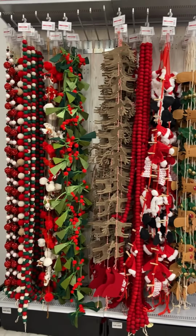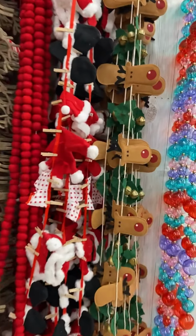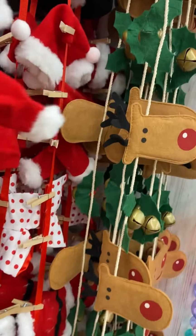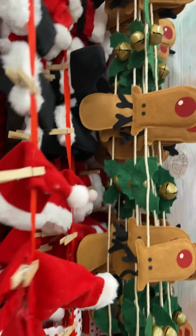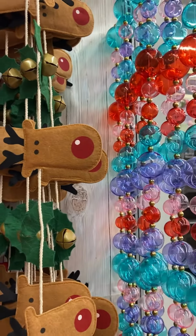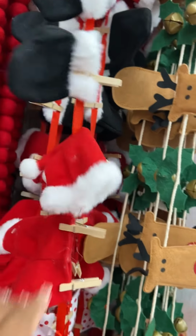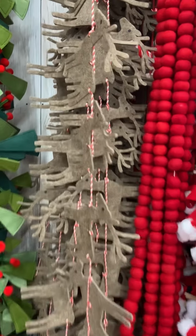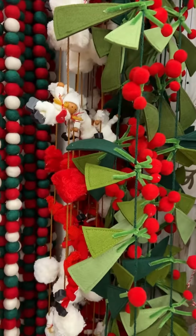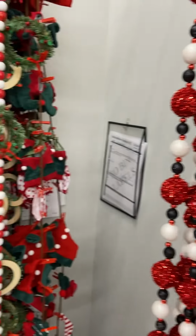These garlands are so adorable. I think I might pick up this Rudolph one. The Santa's clothes on the line. I mean, who doesn't love that? That's cute anywhere you put it. And then you can never go wrong with good old red. These deer are just, the berries. All of it. Love it.